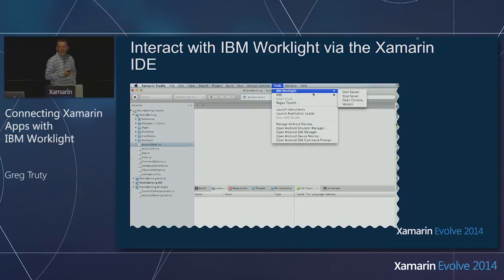Part of that component actually has an add-on. The add-on adds a set of additional APIs under the tools component representing IBM Worklight. You can start and stop the server. You can open up the Worklight console directly from the Xamarin IDE, as well as see what version you're actually running under. Whether you use those interfaces or leverage the command line, it's totally up to you from a user preference perspective.